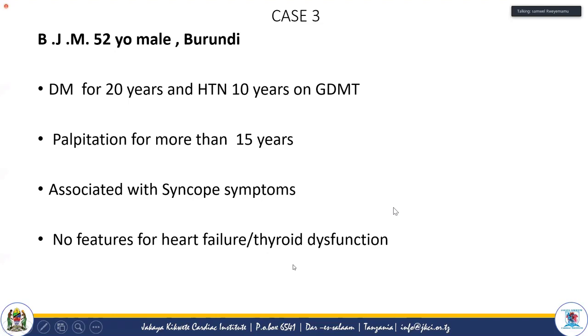A second case. This is JM, a 52-year-old male coming from Burundi. He's known to be diabetic for the past 20 years, and hypertensive for 10 years now. He has been on medication, the blood pressure has been controlled, and diabetes is well controlled as well. The main complaint he presented with was palpitation that has existed for many years. He's saying 15 years as of now.